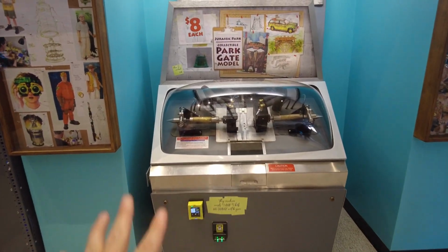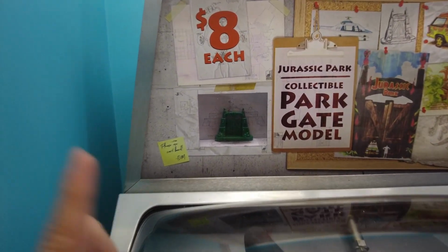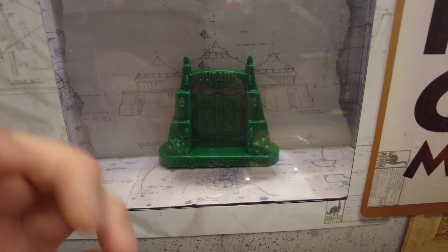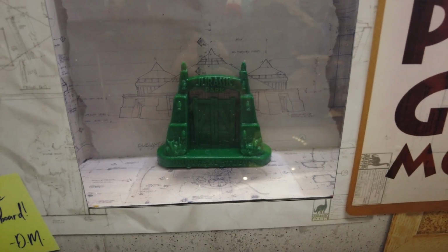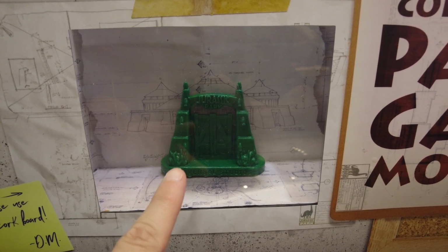And I love to point out these Moldorama things, and this might be the very first one I actually do, because it's the gates to Jurassic Park. Oh, there's so much stuff that I want here. We might do this at the very end. I'm not promising anything, but this might be coming home with me as well.